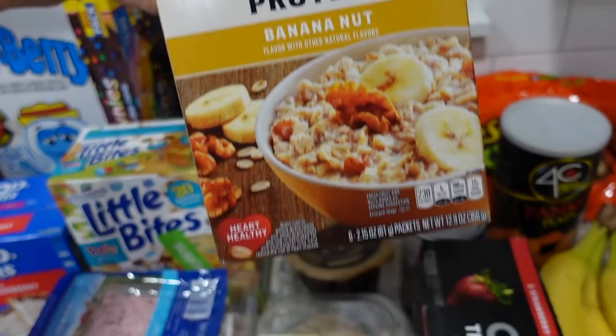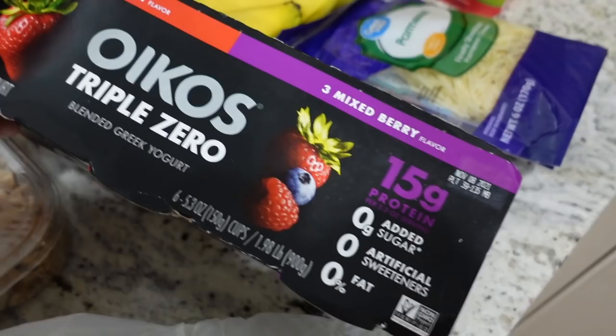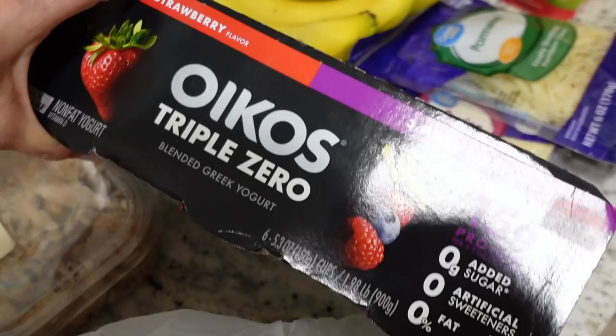Also, for some more protein, I got this blended Greek yogurt. It comes with 3 strawberry and 3 mixed berry, and all of them have 15 grams of protein. So those are really good for protein too.